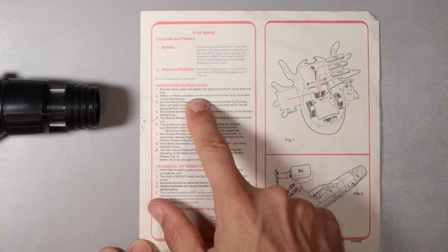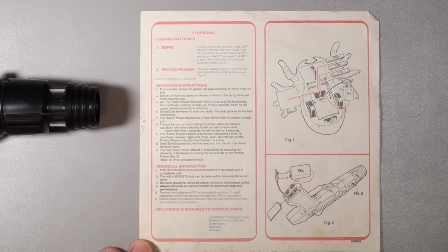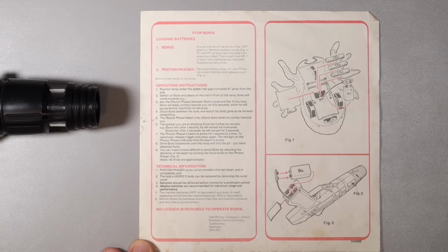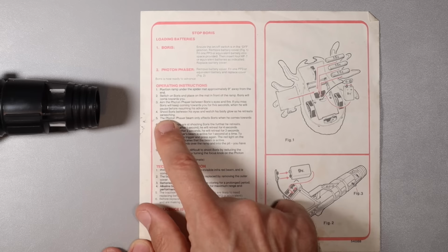Switch on Boriss and place him on the mat in front of the ramp. Boriss will come towards you. Aim the photon phaser between Boriss's eyes and fire. If you miss, Boriss will keep coming towards you for 5 seconds, then he will pause before resuming his advance. Shoot Boriss between his eyes and watch his body glow as he retreats screeching.